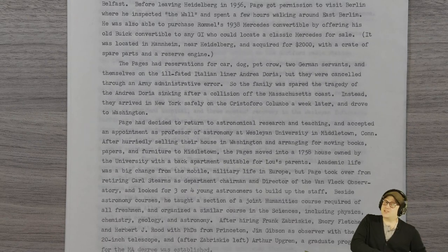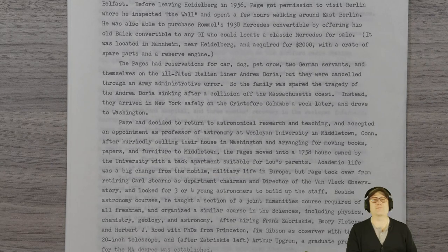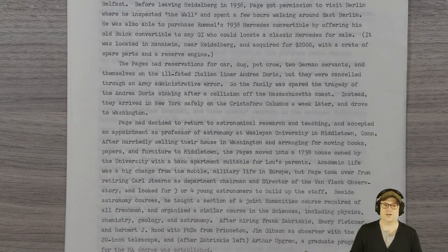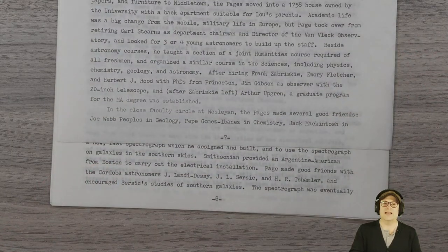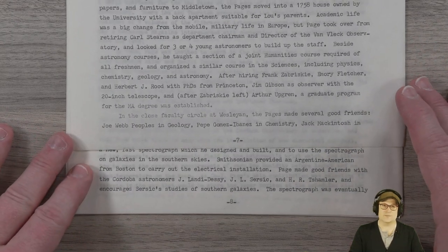Academic life was a big change from the mobile military life in Europe. Really? With all the battles that happened between professors on campus? But Page took over from retiring Carl Stearns as department chairman and director of the Van Vleck Observatory and looked for three or four young astronomers to build up the staff. Besides astronomy courses, he taught a selection of a joint humanities course required of all freshmen and organized a similar course in the sciences, including physics, chemistry, geology, and astronomy.